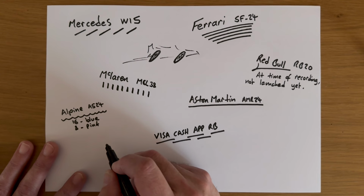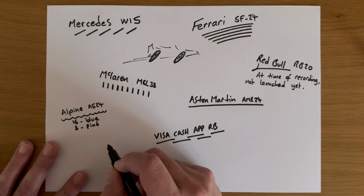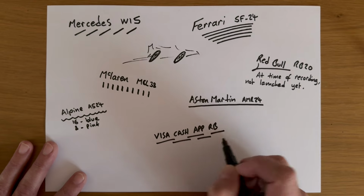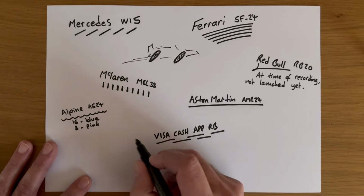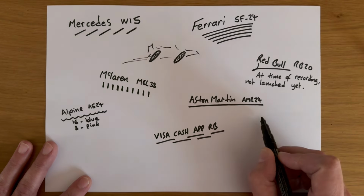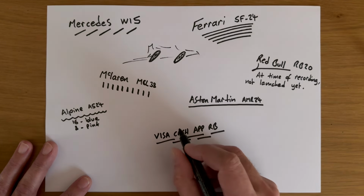Having said that, of course, in America you get tons of advertising, far more than any other country, I think, in the world. So the Americans would probably be used to that to a certain extent. But they might expect all of that, but then there'd be an exciting name afterwards. But there's nothing. It's just Visa Cash App RB.